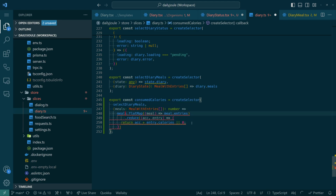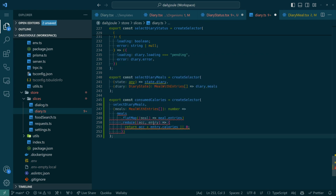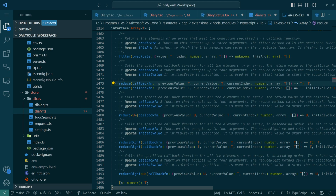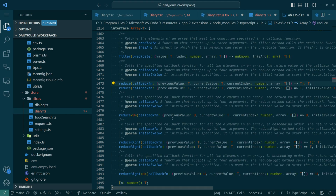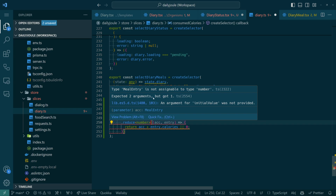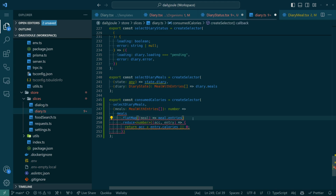What is the error here? Meals reduce. Right, so reduce. All right, so right now it thinks acc is a meal entry. So let's see, what is the... Okay, we can pass in a U, and that will be the accumulator. So we want to accumulate a number. Expected 2 arguments but got 1. What do you... Oh, I see. No, that was the right number of things.